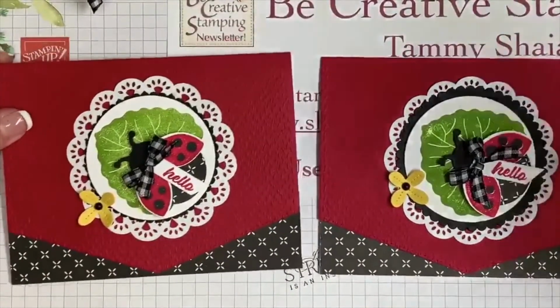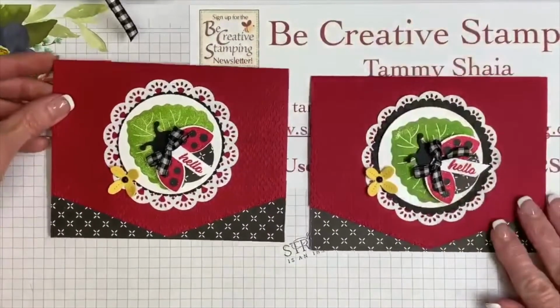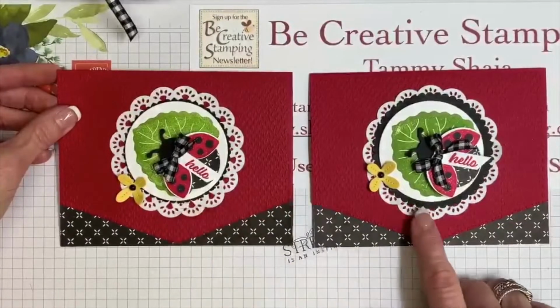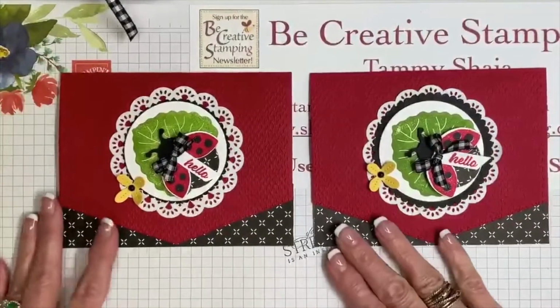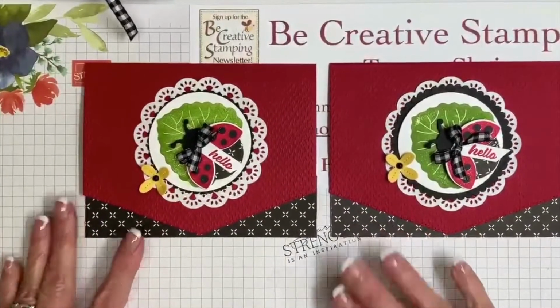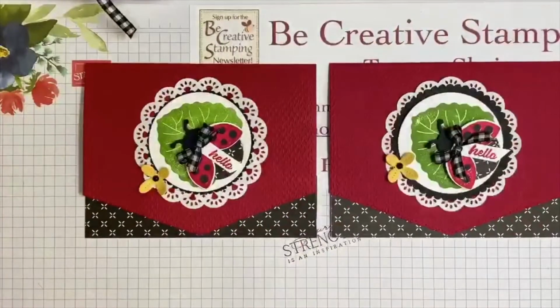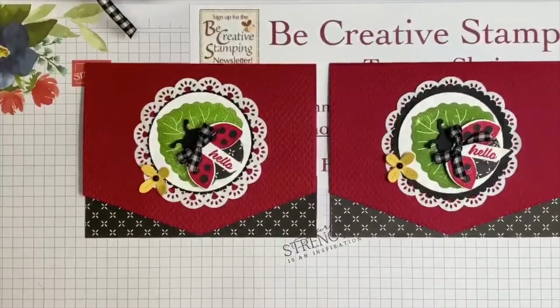Let's look at them both again, because remember we changed the scallop circle. So here we are, and I'll zoom out a bit. We changed that scallop circle, and there's the smaller one, and then there is the larger one. So when I was creating it, I was having a hard time deciding which one to do. So now we've got options, right?